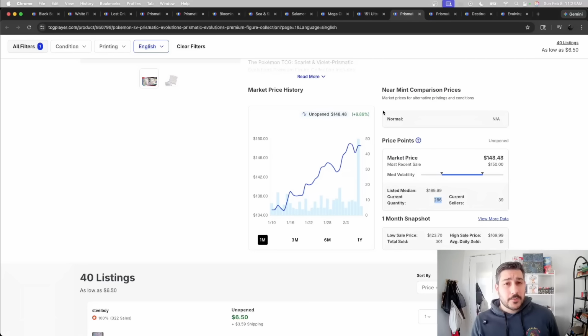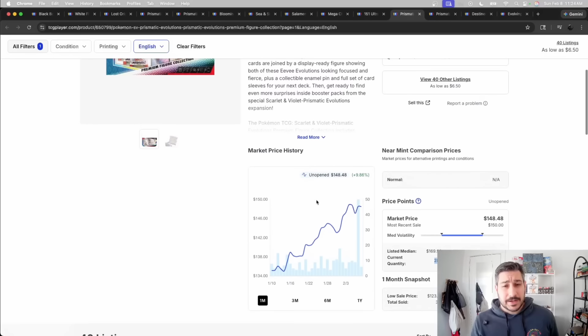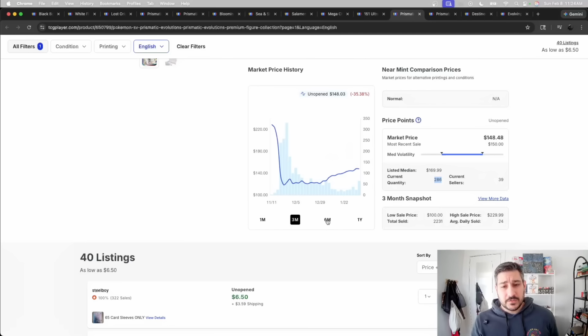If you did not know, there were a bunch of problems with this figure collection box because the pins in the back didn't have the little rubber things on there, and they had to open up every box and put stuff inside of it, then reseal it. It was a pain, I'm sure. They're probably not going to make any more because of that, because of the delay. It's not going to be worth it. These are going to do very, very well.